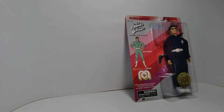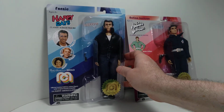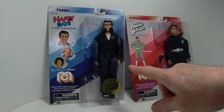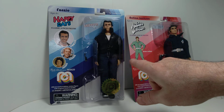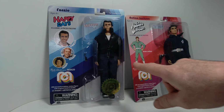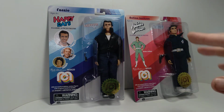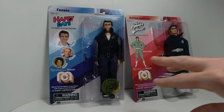So, very cool figure. Again, I watched Happy Days a lot when I was a kid, and Fonzie was the coolest. It should be noted, this version does not come with the thumbs up action that was in the vintage original. That's just a standard Mego hand on this. So, if you have the original, he has this thumbs up action, but that's not present on this one.